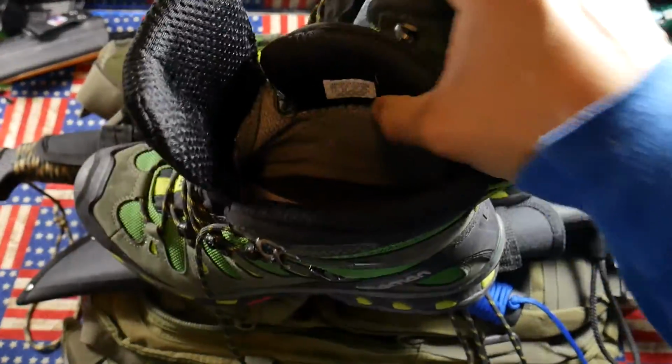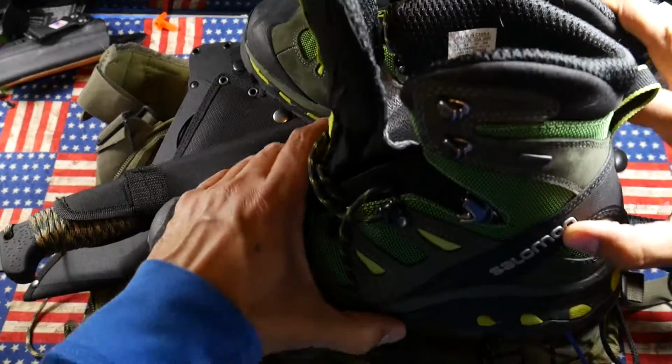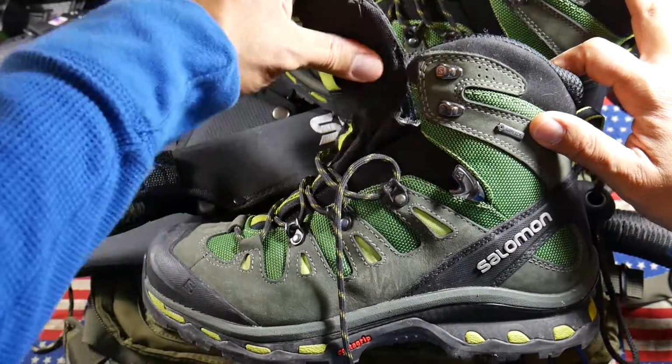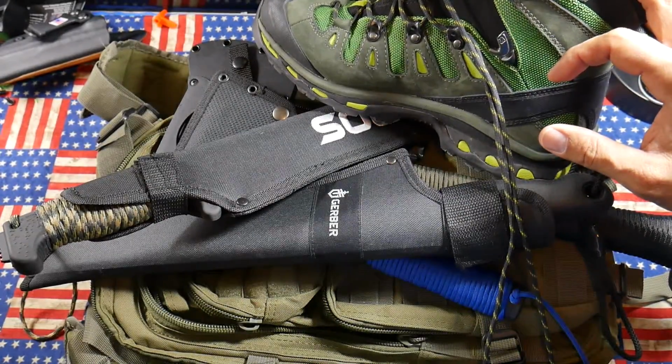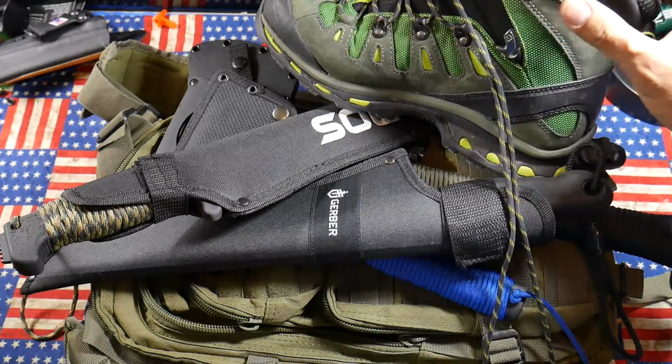One of the other things that I'll keep in my truck that's a part of my bug out situation is always a good pair of boots. In this case, these are, oh geez, I almost knocked my camera over. This is my favorite boots that I've ever owned. These are your Salomons, and I can't remember what they're called. I don't remember what they're called, but they're a really good boot, guys.